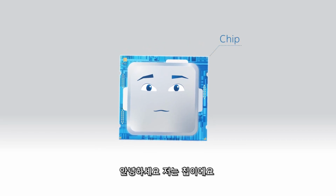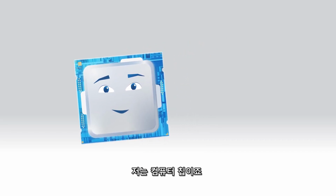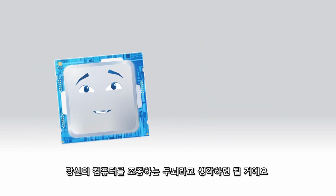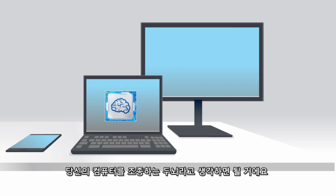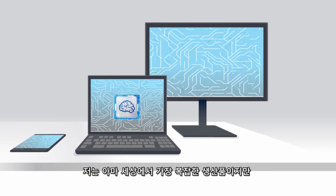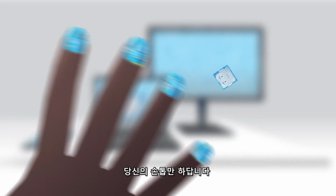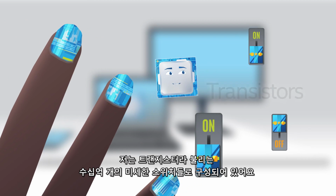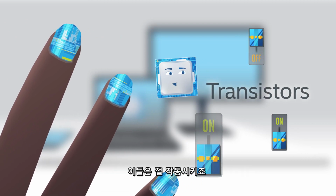Hi, I'm Chip. I'm a computer chip. I'm also called a microprocessor, but you can think of me simply as the brain that controls your computer. I'm probably the most complex product manufactured in the world, but I'm not much bigger than your fingernail. I'm packed with billions of microscopic switches called transistors that make me work.